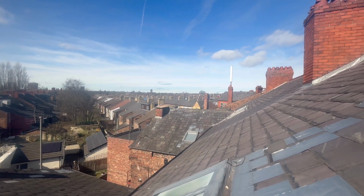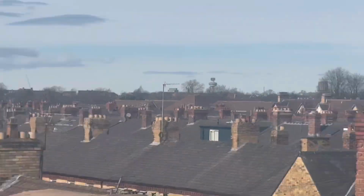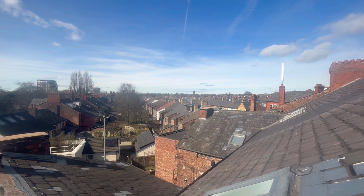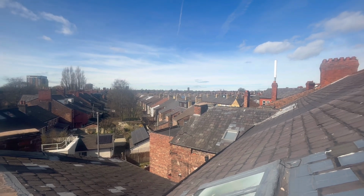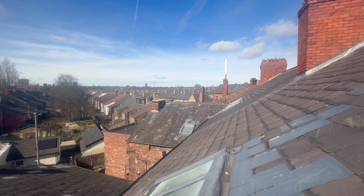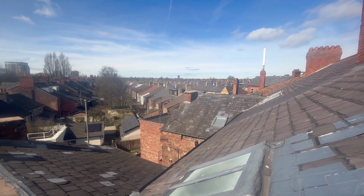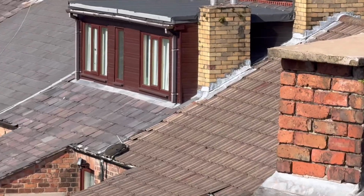What else have we got? Oh yeah, Radio City Tower. What else can we see? Can we see Anfield or Goodison? No, I can see the other cathedral in the back there. And then we can have a good nose at people's dormers here. That weird one.